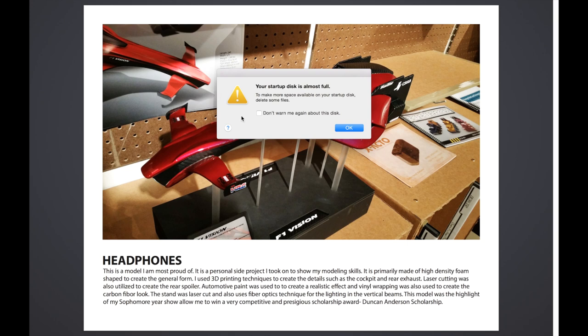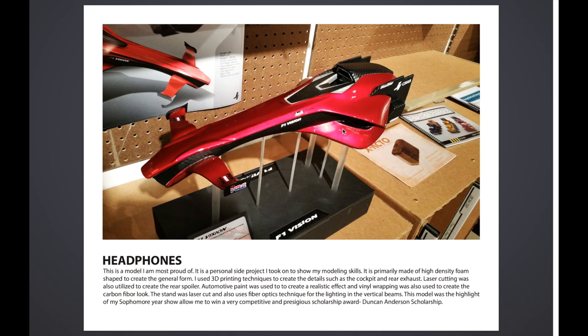So I would say, spend as much time as you would writing these things. And oh, my thing's getting full. I better end this soon. Spend as much time writing about you, because people really want to know who you are. And if you're part of a competition that has this aspect, I would say definitely spend a lot of time on that portion.